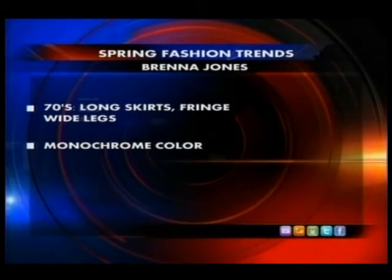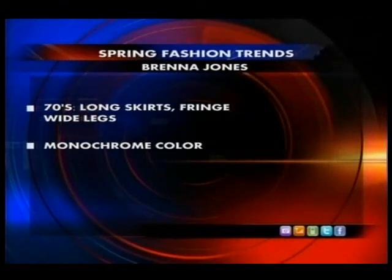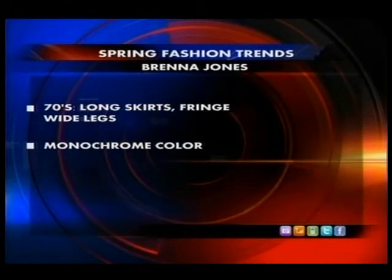Okay, the second one, monochrome color. Yeah, monochrome, you know, again, talking about the minimalist trends back in fall and winter. Now we're seeing lots of color, bright, bold color. We're talking red, coral. Coral is huge this spring. And we're talking big, bold stripes. We're talking lots of color. Think again, late 70s. They were wearing a lot of bright, punchy colors.